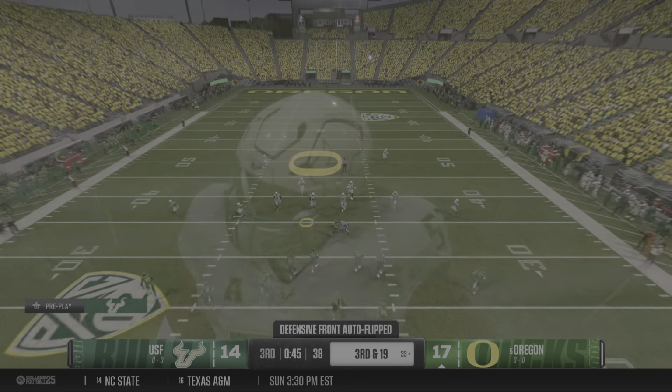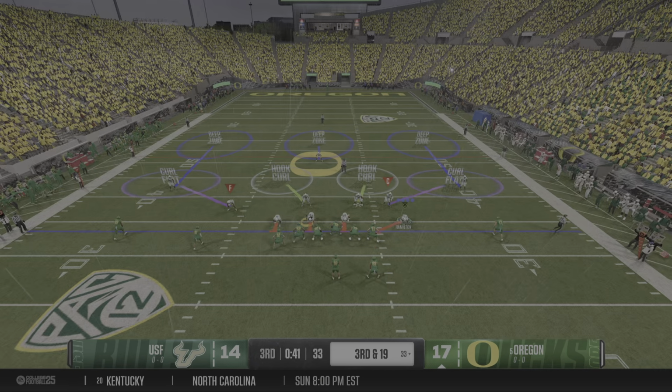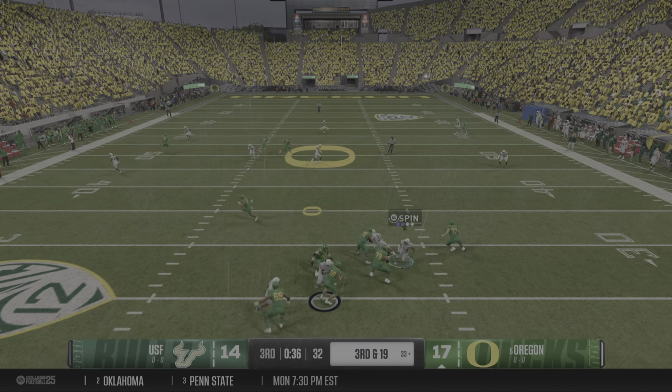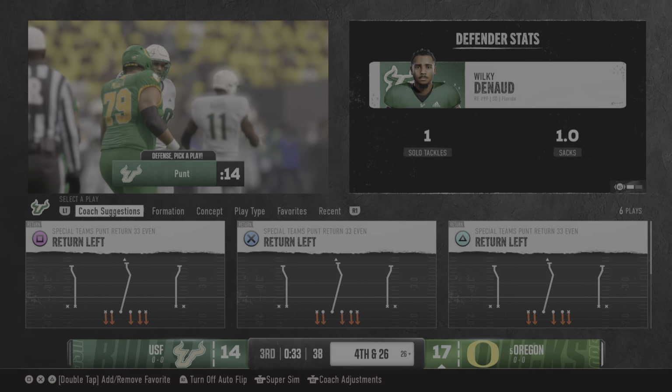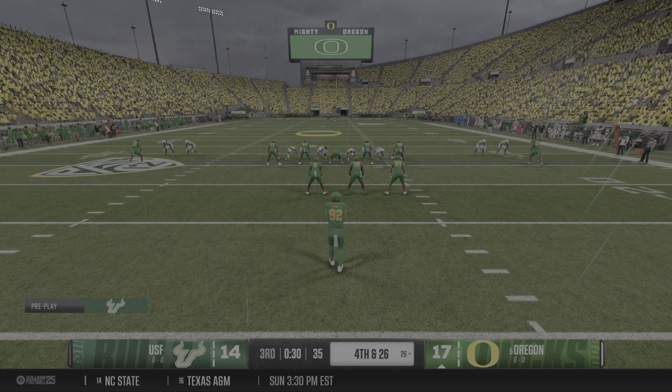And come on now, O-line, you got to take care of your quarterback. He takes care of you. He's the one who takes you to meals. He's the one that gets you those NIL deals. Everything happens through your quarterback. And the defense gets loose, bringing the heat, and down he goes again. The Ducks will punt this one away.